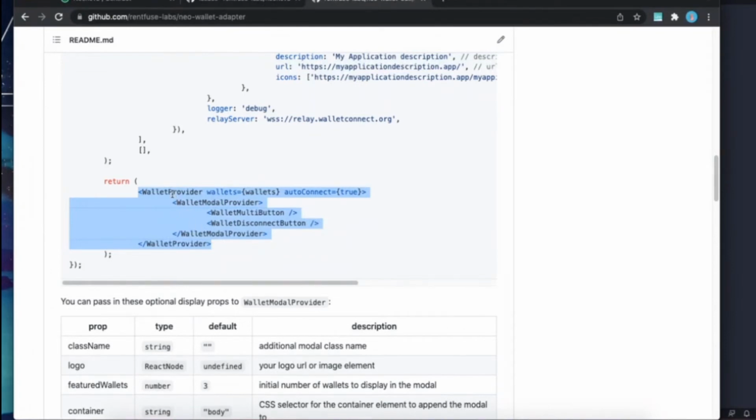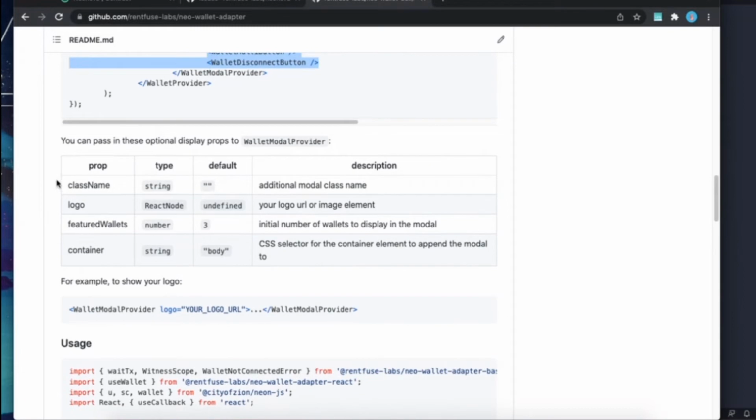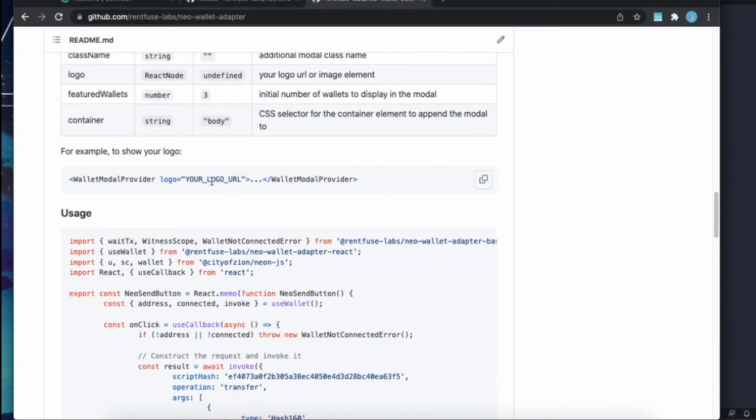Here you can see how the connection is handled. We have a provider that is a global wrapper to which we pass the wallets we want to use. The modal provider is the pop-up you saw before on NeoNova with the wallets we want to use for the connection, and the button we want to use for the connection, so the connect or disconnect button. We have some documentation written here about the props we can use for configuring the provider, and the possibility to add a URL of your logo to be displayed on the top of the modal.